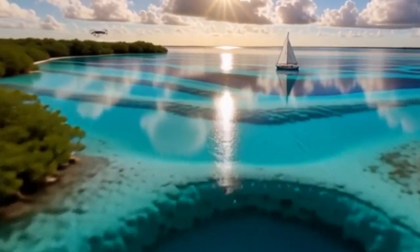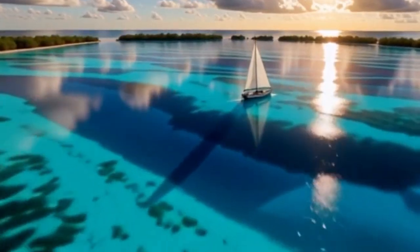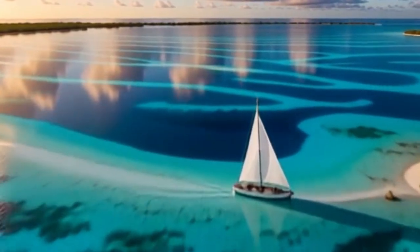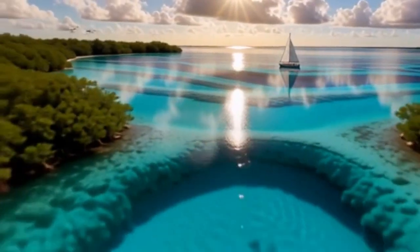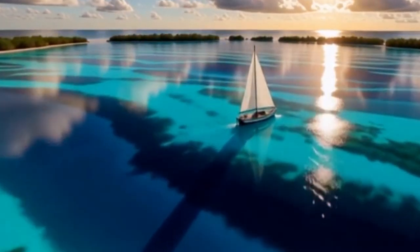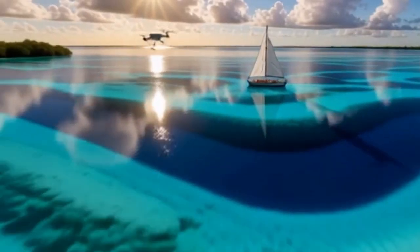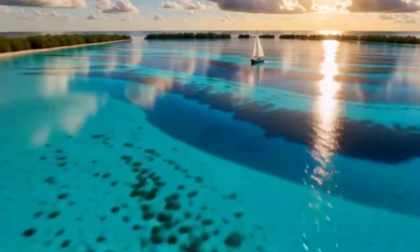Fun facts: the 7 colors aren't just poetic, they range from deep navy to turquoise, azure, teal, and light sky blue, each one visible depending on where you stand. The lagoon also has freshwater cenotes scattered along its edges, adding mysterious natural pools and hidden diving spots for adventurous explorers. Best time to visit: November through May, when the skies are clear and the water shines brightest.